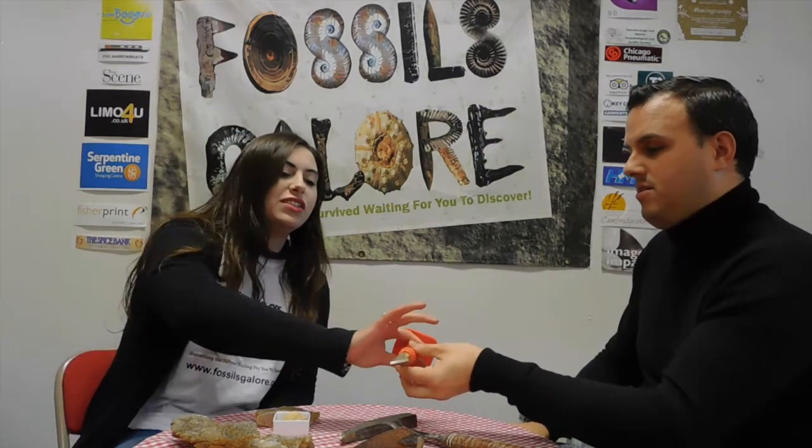So shall we start off with the chisel? Yep, so obviously a chisel is quite an important tool because as you probably saw in previous videos, when the rock's really, really hard, this is the tool we turn to. They're brilliant just to get in the layers you see within the rocks. You can get this bit in, get your heavy hammers to give you a bit of power, and then you can break those layers down and see what's inside.